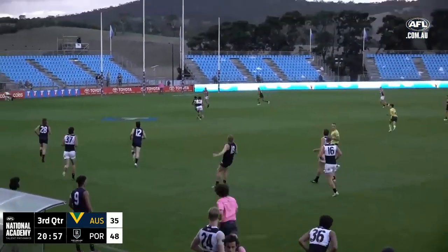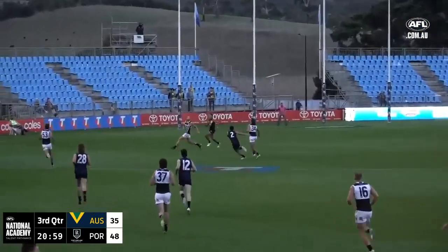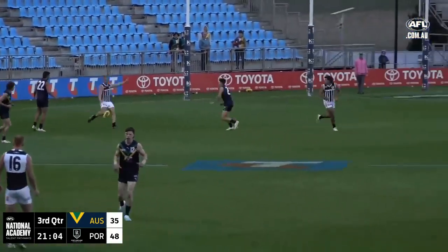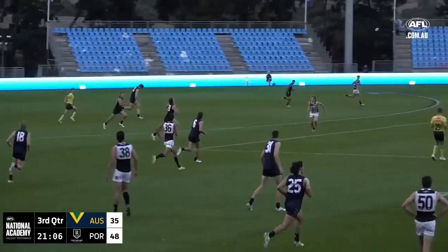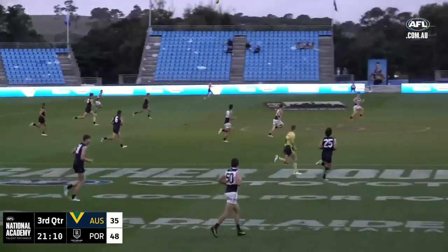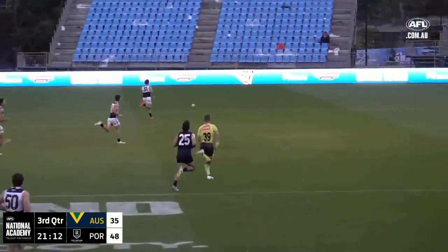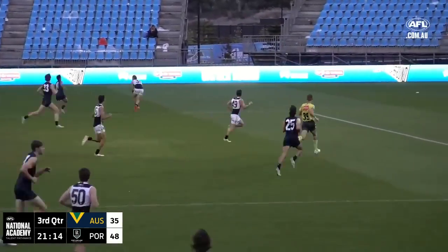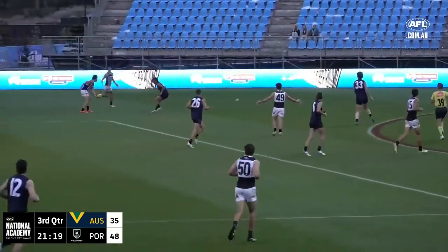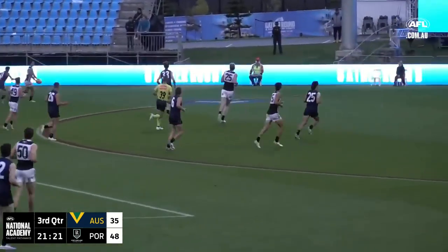Wanting to get on with it is Nate Caddy. Ball will land in the pocket, but it's going to be brought down by Cleary nicely. His experience has been key for Port Adelaide this afternoon. Jackson. Running onto this will be Evans. Kicked a goal earlier in the quarter. Francis Evans. Pressure coming from Turner. Holds onto it. Waited for something to present.